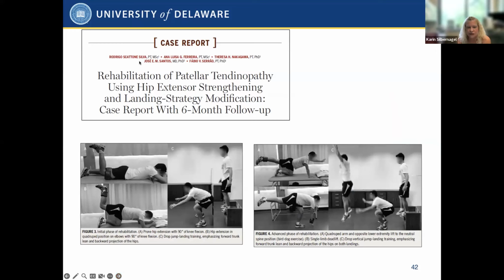So Rodrigo Scatone was the one here as a postdoc with me, but he previously had a case study really show that if you start teaching somebody how to land with more hip flexion and lean forward, you can actually decrease the load of the patella tendon and you can help people get back faster by not only getting them stronger, but decreasing the load that will cause them problems.